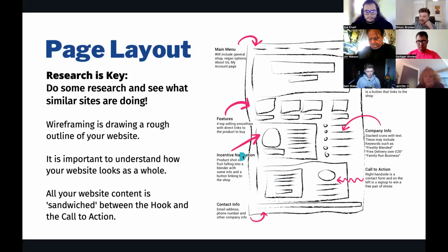Now, everything that appears in the middle is all interchangeable, okay? So you could include things like features about your business. It could be your top 5 selling products. It could be that you are eco-friendly, those kind of selling points about your brand. You want to have an incentive navigation.